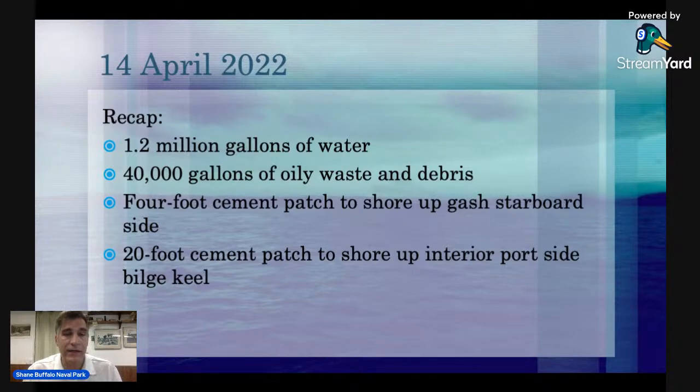we removed 1.2 million gallons of water. Included in that 1.2 million gallons was 40,000 gallons of oily waste and river debris. So included in the 1.2, we had oil coming from the fuel oil tanks and debris that got in from the river, through two areas in particular, and then certainly just the debris around the ship as well.